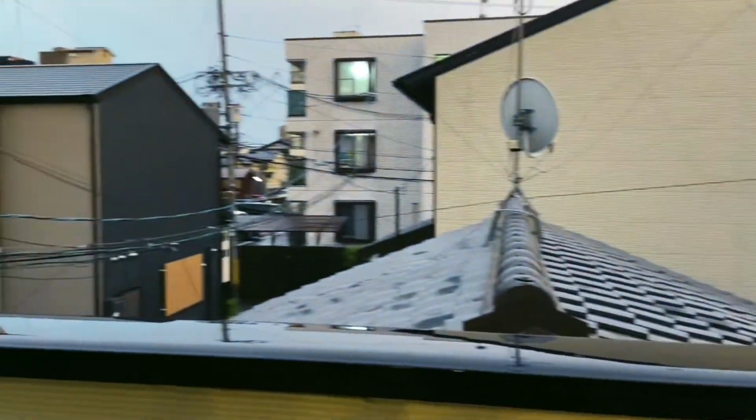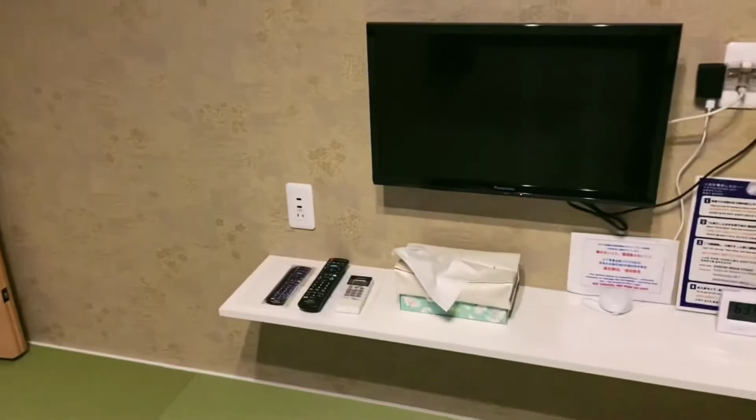Let's try to open this window here. Oh, cute. This room has many outlets too. There's outlet here, outlet there, outlet there, outlet there. They also have these cool little seat pillows, 4 of these, which is cute.